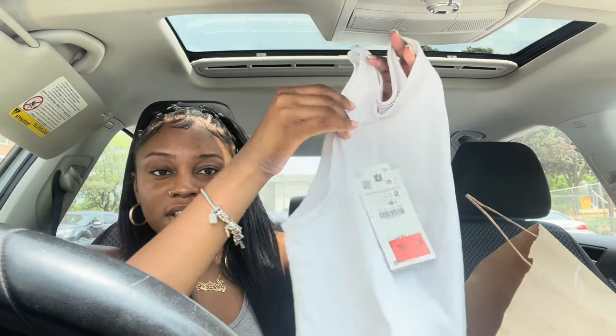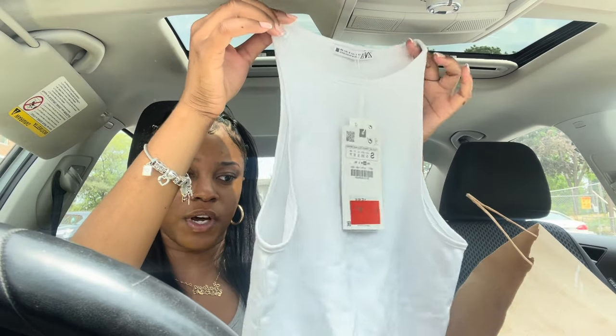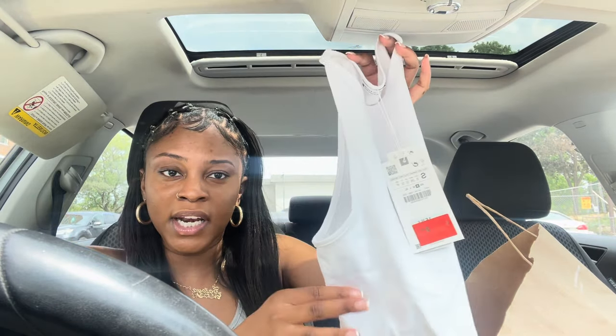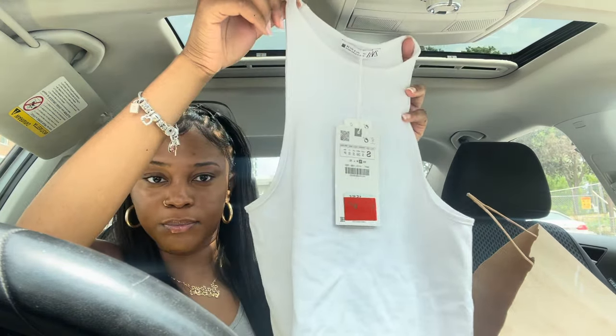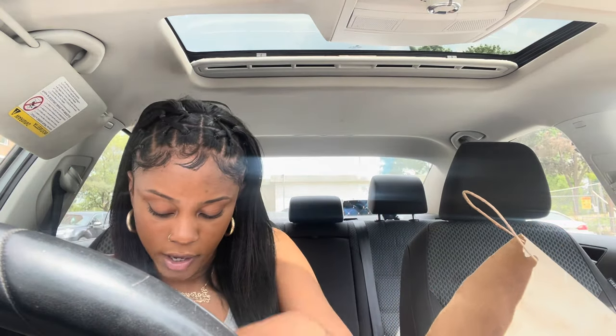I also got this tank top, which is inside out, but you get the message. Hold on, I'll turn it back. I tried it on a couple times. Is it just me, or do you get new clothes, you have to try them on a couple times just to see, you know? Okay, so I got this cute tank top. It's kind of cropped, but not too cropped. I think it's below my belly button, and the quality is good. I got this on sale for $9.99. It's a cute, simple top. I love tops like these to just throw on when I'm going out.